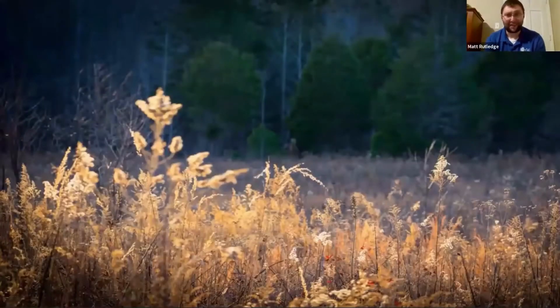And one of my favorite things about that site out at Horton Grove is it's different in every season. And so in the late fall, it might look something like this. And if you'd like to see it, we're going to be hosting a hike in the near future. So please sign up for that. It's a beautiful place.